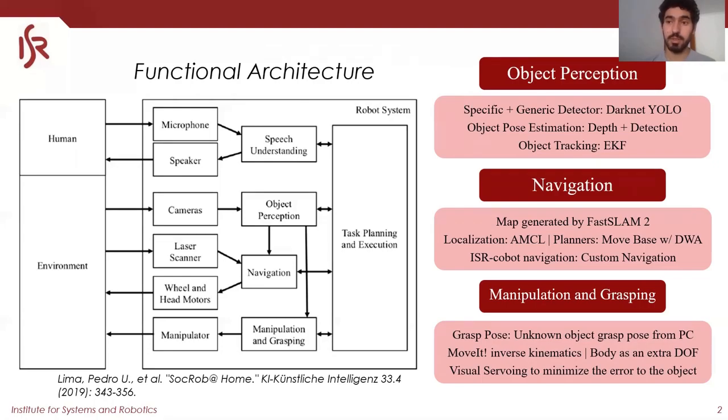Then we also have interesting research in using the body as an extra degree of freedom, so that the robot is not static while it tries to grab an object and uses its mobile base as an extra degree of freedom. Then, of course, we also use MoveIt inverse kinematics, and we use visual servoing to correct any errors in the object perception or in the arm itself.